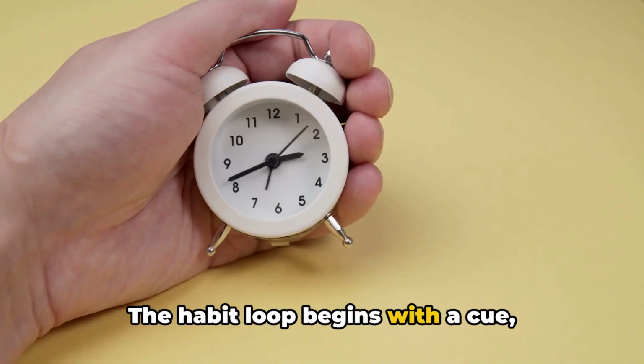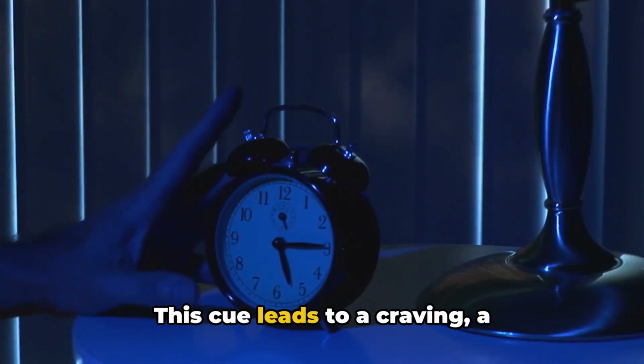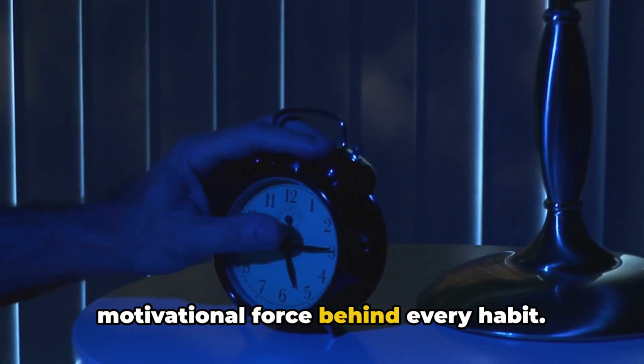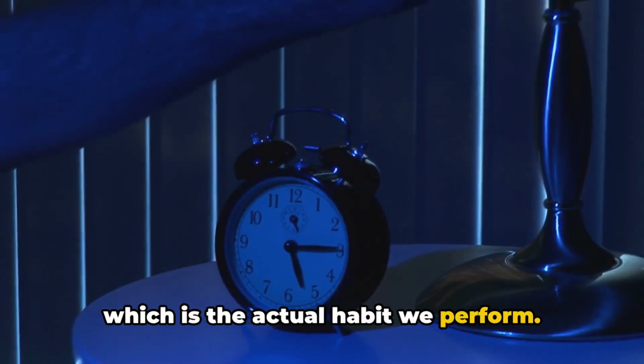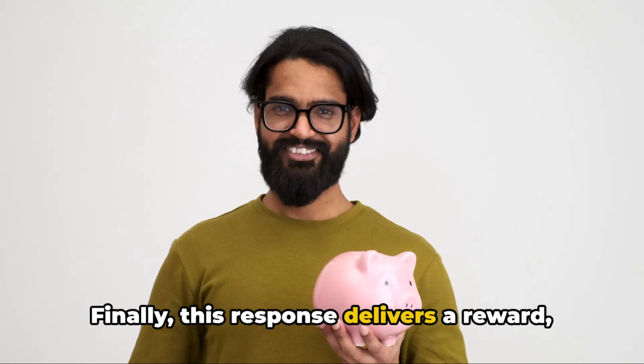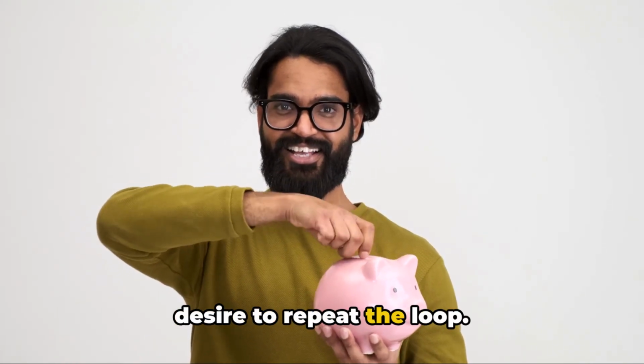The habit loop begins with a cue, something that triggers our brain to initiate a behavior. This cue leads to a craving, a motivational force behind every habit. This craving then prompts a response, which is the actual habit we perform. Finally, this response delivers a reward, satisfying the craving and reinforcing the desire to repeat the loop.